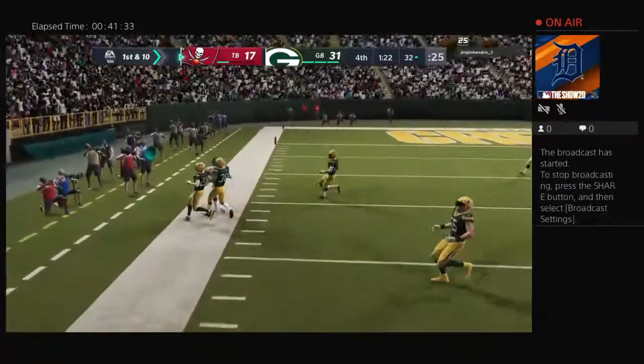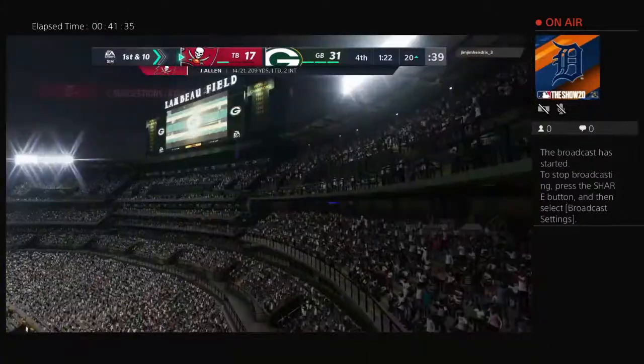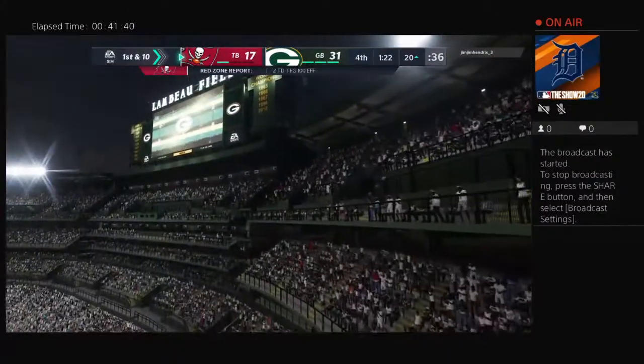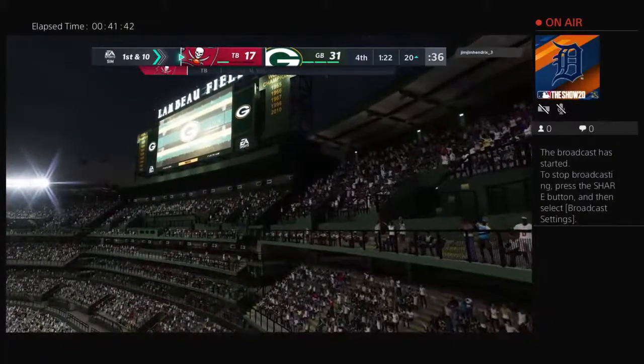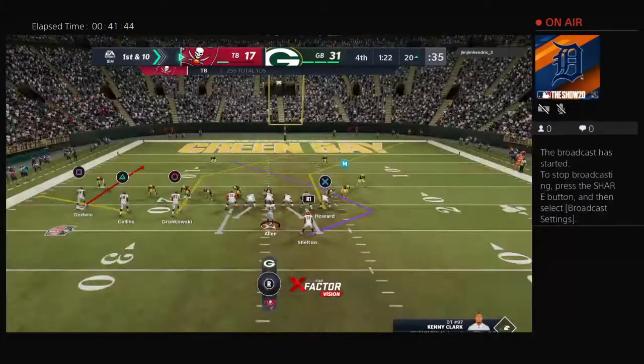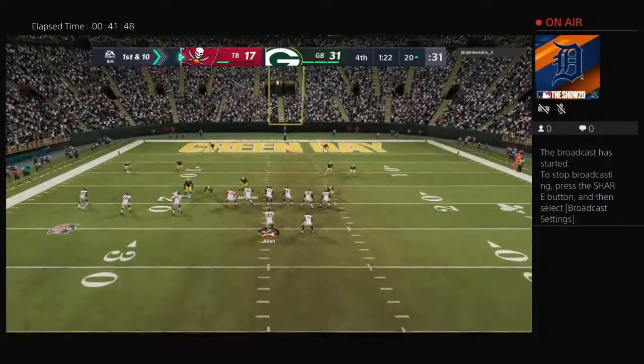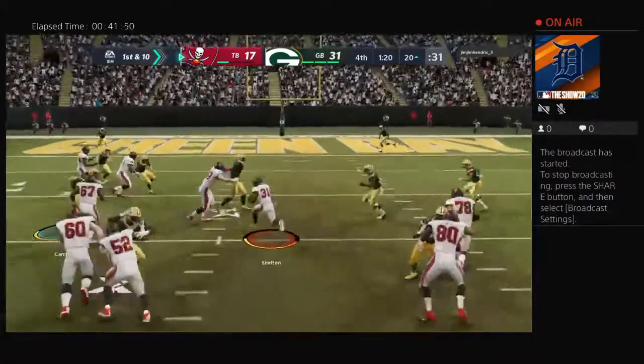Allen's throw is complete. And down to the 20 he'll go before heading out of bounds. 12 more yards there and another first down. Clock management definitely critical here if they want to get back in this game. Absolutely agreed. They have to up the tempo in this case, down a couple of scores. Want to make sure they have a chance to win this ball game.